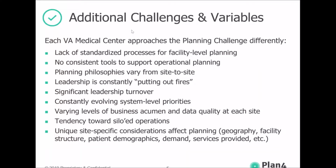Now, there are other things that make this difficult. There are other attributes of these organizations and challenges that we've observed over the years that we know make it hard to do a good job tackling this planning challenge. Certainly one is that there is no standardized process across the system for performing this facility level type of planning that we're going to talk about today. There's not a consistent tool set. For some sites, they do almost nothing with this type of planning. Others have homegrown tools, if you will, but there's not a consistent set. There's varying philosophies from site to site in the way to approach planning, so you end up with different approaches.